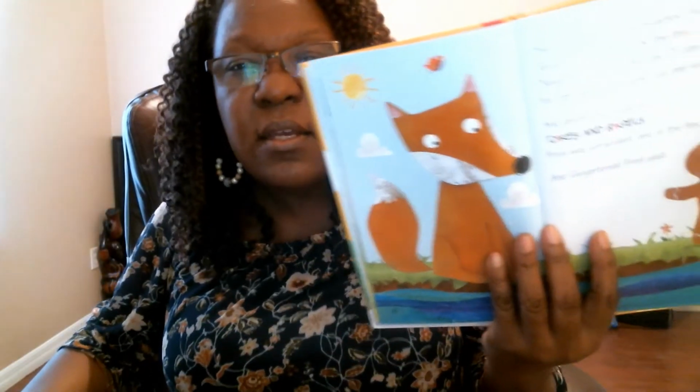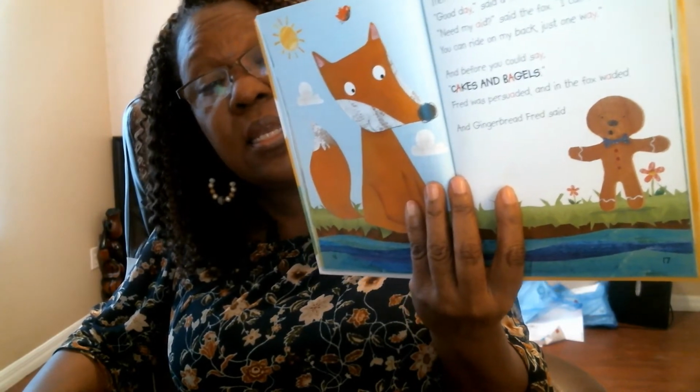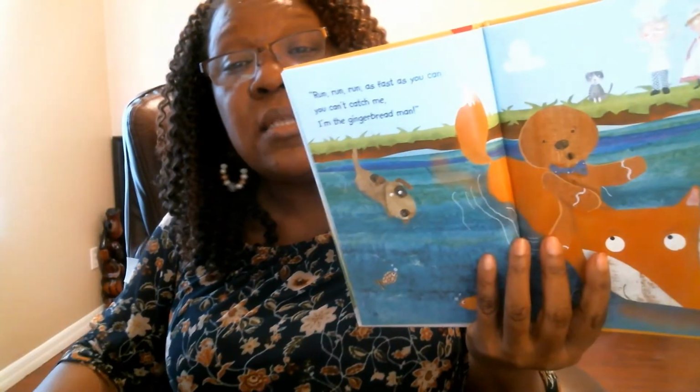You think he's gonna do it? You can ride on my back just one way. And before you could say cake and bagels, Fred was persuaded. So the fox is sitting in the lake. Why can't the gingerbread man get in the water? That's right, he's gonna get crumbled up. So he's gonna follow the fox. And then the gingerbread man says, run, run, as fast as you can, you can't catch me. I'm the gingerbread man. As you can see, he's on the fox's back.